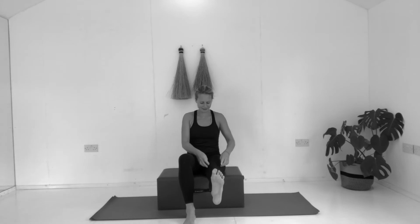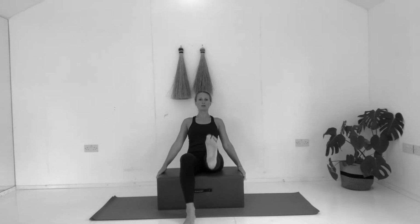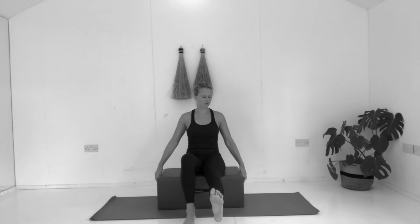Okay, so left leg. Push that left heel away, flex the foot, activate that left quad. So I want you to pull that kneecap up the thigh. TVA, crown of the head reaching up. Remember, you don't want to lean back. You want to hold onto your chair and sit up nice and tall. Use the core to stabilize.